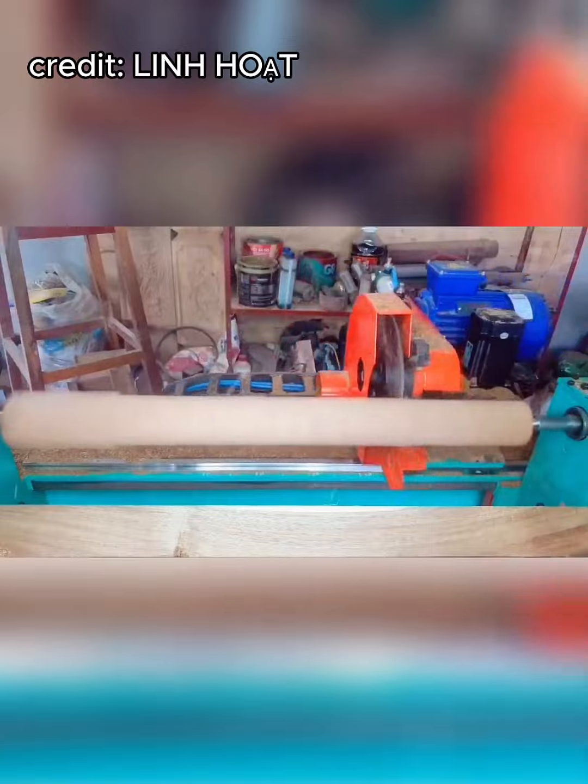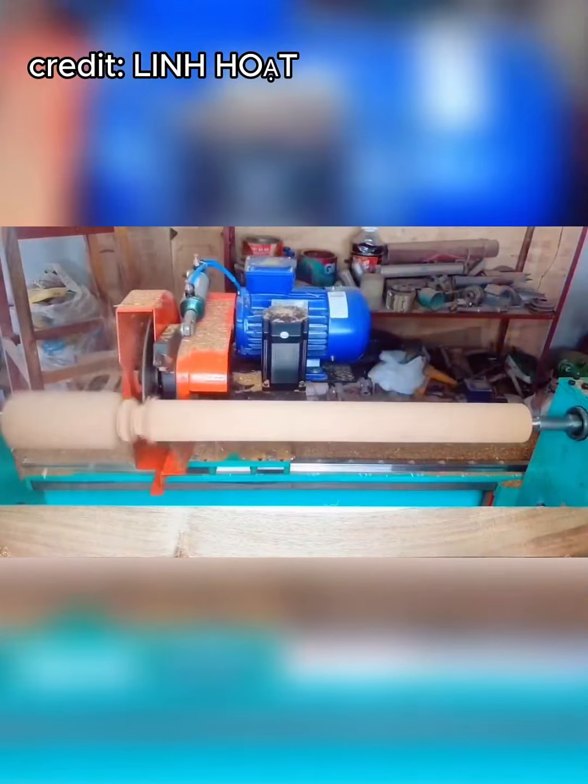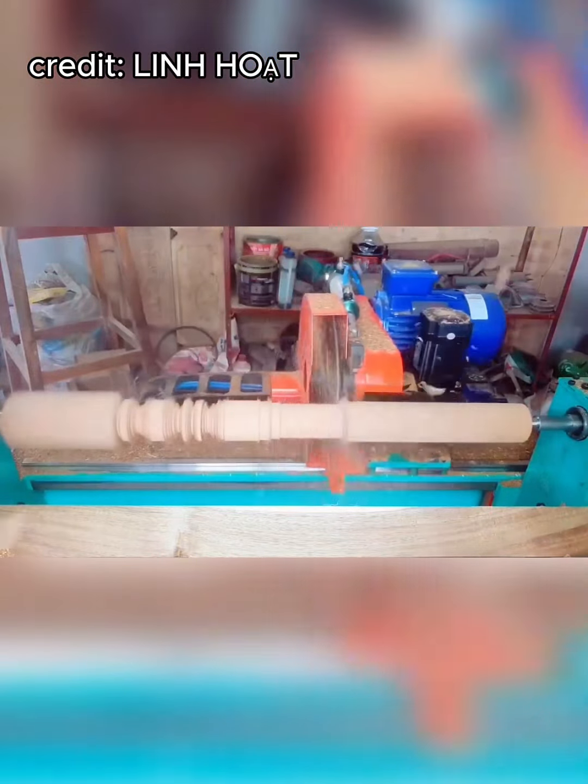This is a CNC machine with a unique saw for horizontal wood carving, which produces wonderful artistic shapes for us.